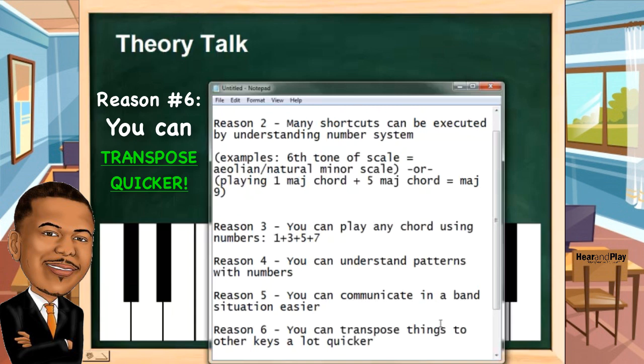So can I just go to a new key right now and hop on the second tone of the scale? Yeah, because everything's relative. Okay, so I can pull things out of the key that I'm in, go to a new key, and just follow the same number pattern in that new key, if it makes sense.